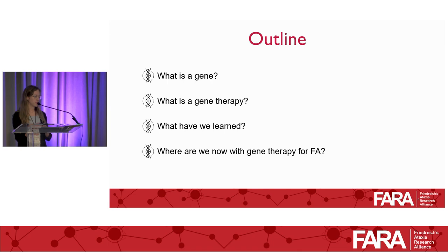We'll start with some basics. We've heard a lot of terms today: DNA, genes, RNA, proteins, all of this type of biology 101. So I have a brief section to get everybody on the same page as far as terminology. Then we'll talk about what a gene therapy is. Is this one type of therapy? Are there many gene therapies? What do we mean by gene therapy? Then we will get into some of the lessons we've learned, the opportunities and the challenges for this type of therapy for FA. And then Jen Farmer will come up at the end to summarize how FARA and the community, all of you, are working together to accelerate this type of therapy for FA.